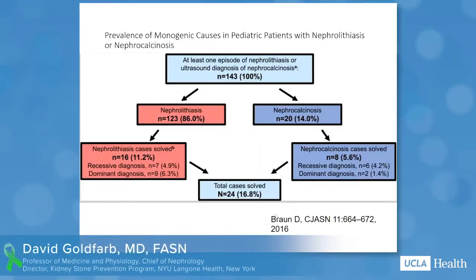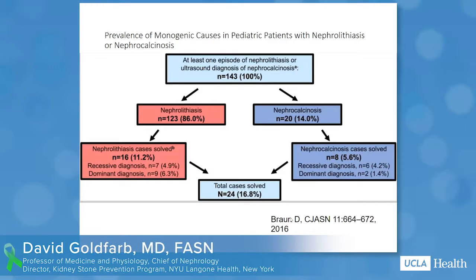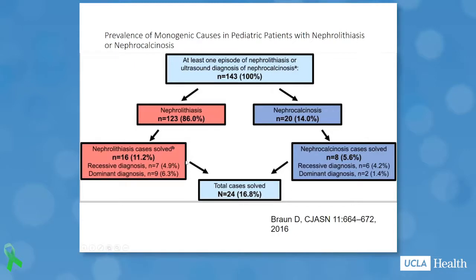This is a study from Hildebrandt's group in Boston, at BU and Harvard. Diane Braun looked at the prevalence of monogenic causes in pediatric patients with kidney stones. They took patients who had at least one episode of kidney stones or an ultrasound diagnosis of nephrocalcinosis, and then looked at a genetic panel to see how many diagnoses they could make. There were 16 cases out of the 123 with kidney stones, and 8 out of the 20 with nephrocalcinosis who had a variety of genetic mutations that accounted for their disorder.